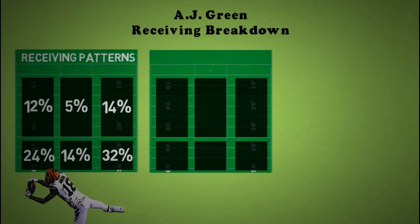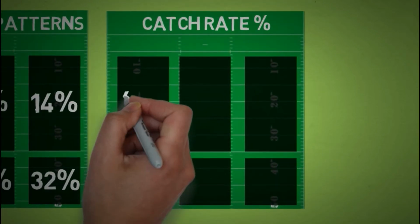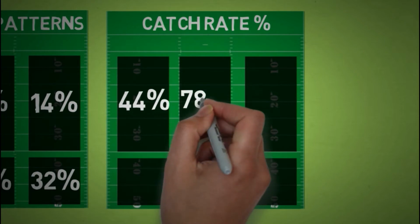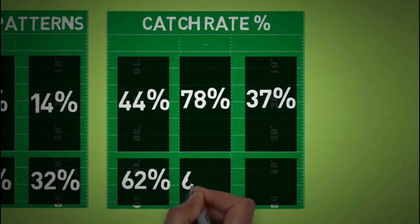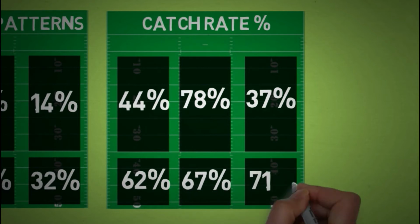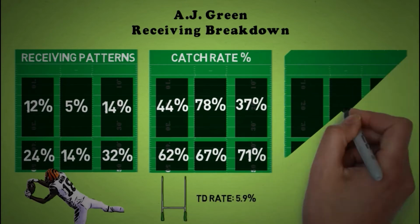Green's catch rate in the deep outside zones is somewhat of a concern, since 26% of all of his targets comes to those zones. He makes up for it by having extremely high rates in the deep middle and short right, but it will still hurt him over the course of a season. His touchdown rate over the last 3 years is 5.9, which is 0.6 above the league average.